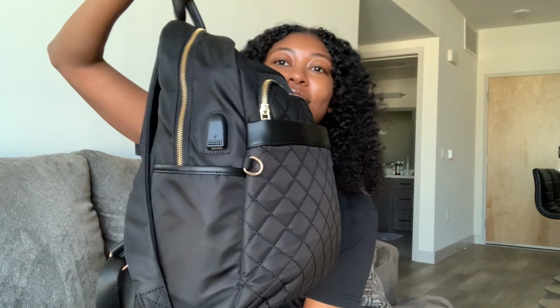So this is my book bag. I got it online. I don't remember the name or the brand of it, but it is so cute. And I hate really big book bags. I just feel real childish when I have a really big book bag. So this is more my style.